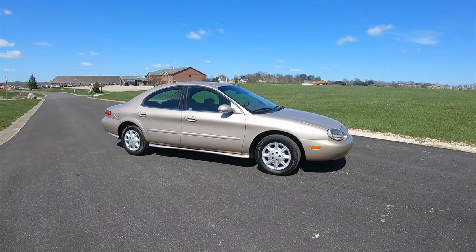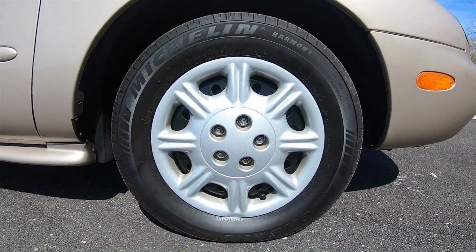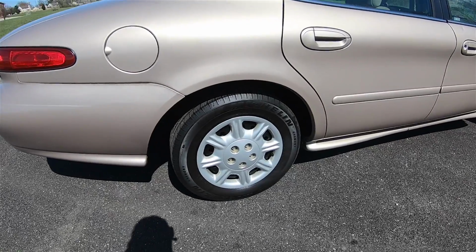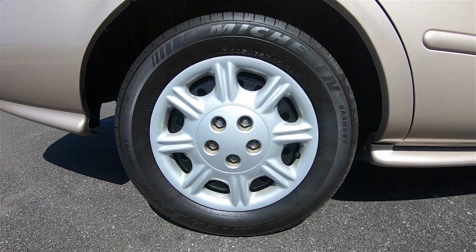Steering is power assisted. The wheels on this Sable are the 15-inch black painted steel wheels with silver hubcap covers. The tires are Michelin Harmony 205/65 R15s. Brakes are ventilated disc up front with drum brakes in the rear and feature ABS. Wagons had the four-wheel disc brakes.